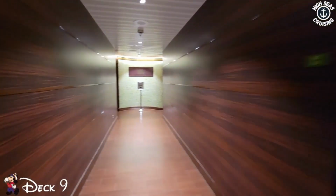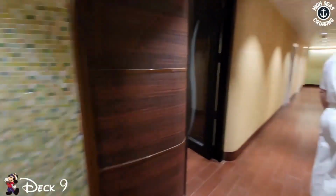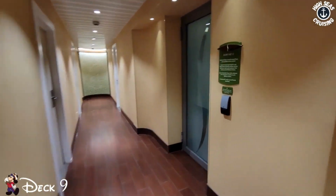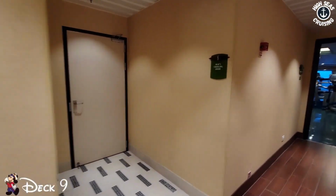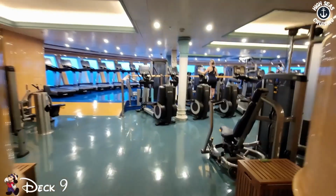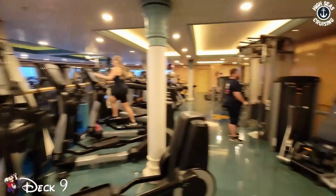And you head back this way towards the Fitness Center. We have the Rainforest Room. The men's changing room and the fitness center is back here. So you have all of your cardio and everything back here in the fitness center.